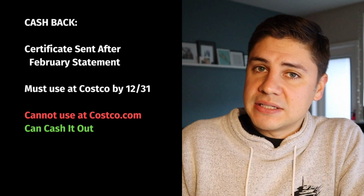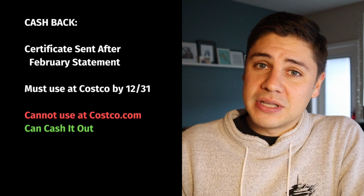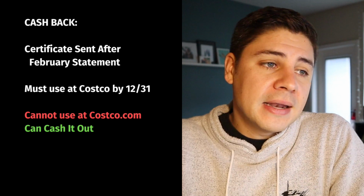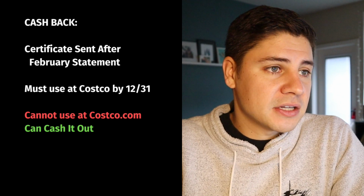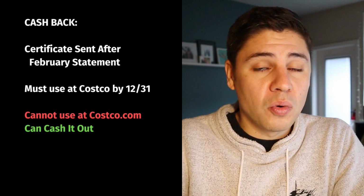That credit is intended to be spent in-store only at Costco, so you cannot use that at .com. And that's one thing that I hope they change in the future. And it does look like you could cash this out for cash. So it says in exchange for cashback or merchandise. That's one thing to keep in mind, is that you could cash this out and then maybe use that cash actually to pay for your membership.